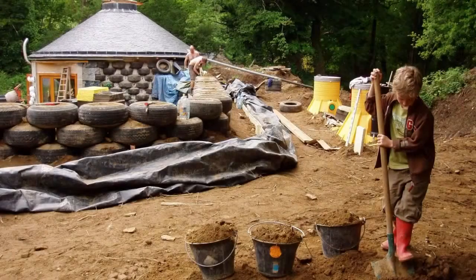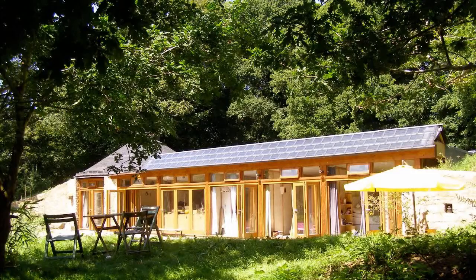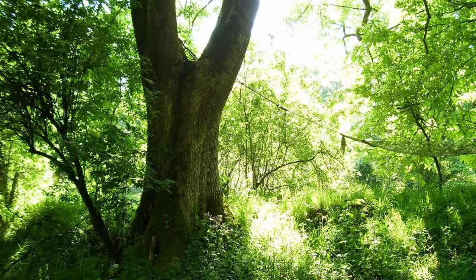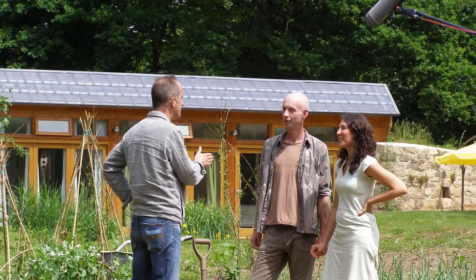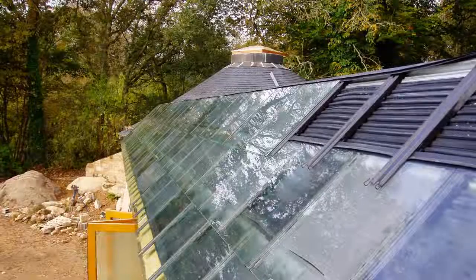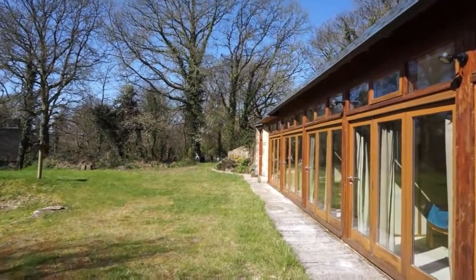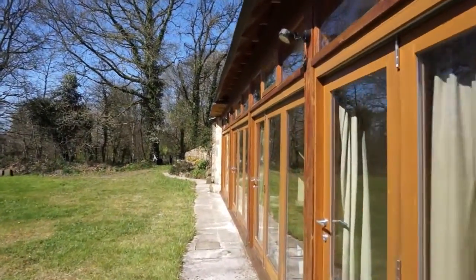In 2010, we finished building an earthship called the Groundhouse, here on an ancient site of habitation amongst the boulders and woods. The Groundhouse was featured on Grand Designs as a passive solar home, and part of its design was to make sure that we maximized the amount of sunlight and energy coming into the home. So we needed a glass front, and we needed to face the earthship to the south, to the sun.